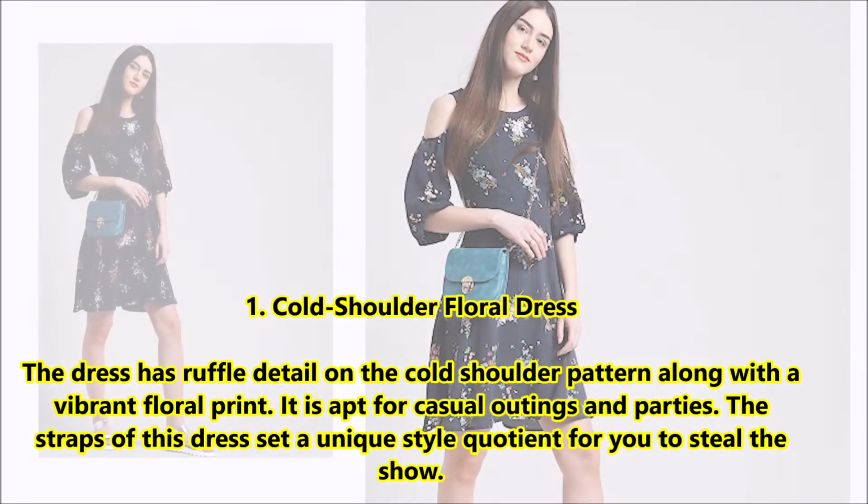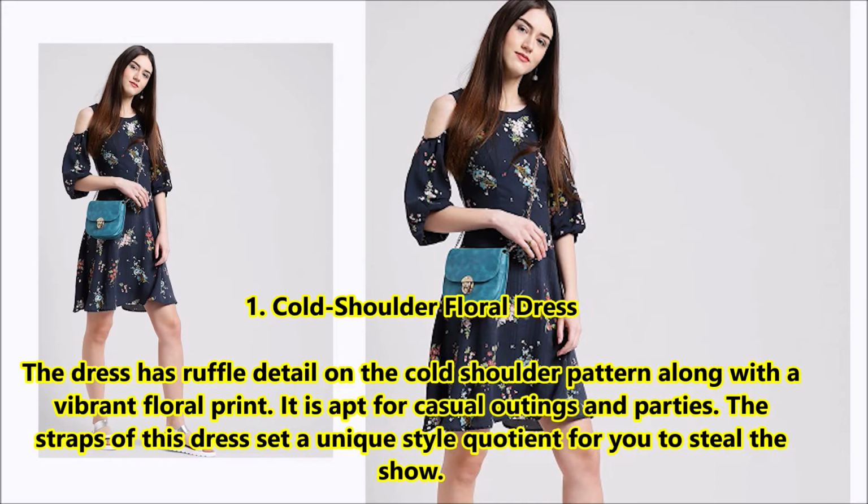Number 1. Cold shoulder floral dress. The dress has ruffled detail on the cold shoulder pattern along with a vibrant floral print. It is apt for casual outings and parties. The straps of this dress set a unique style quotient for you to steal the show.